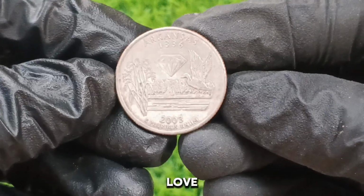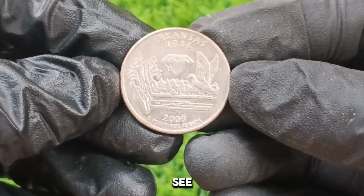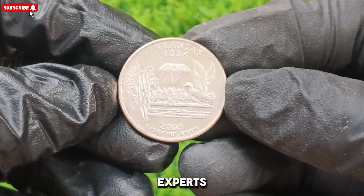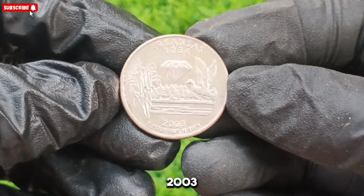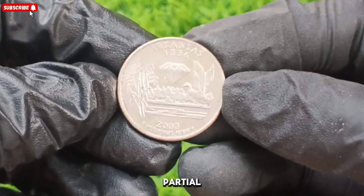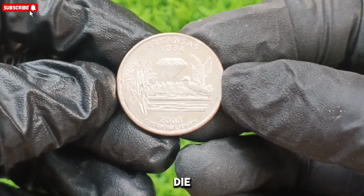Collectors also love to compare different mint marks from Philadelphia and Denver to see which ones have lower populations and top grades. And many coin experts advise that even a circulated 2003 quarter can be worth holding if it shows something unusual like a partial collar strike, a missing clad layer, or a dramatic die crack.